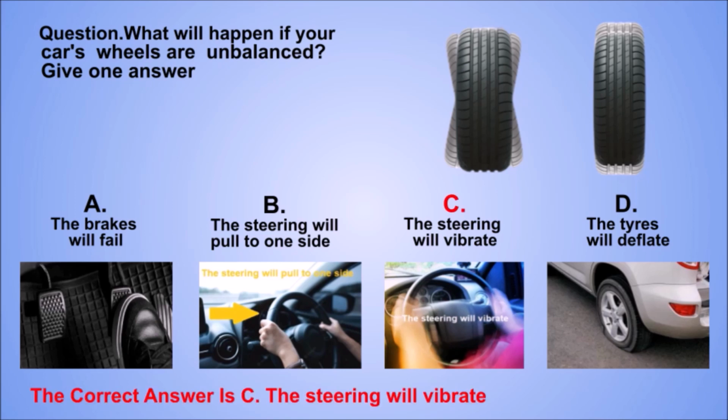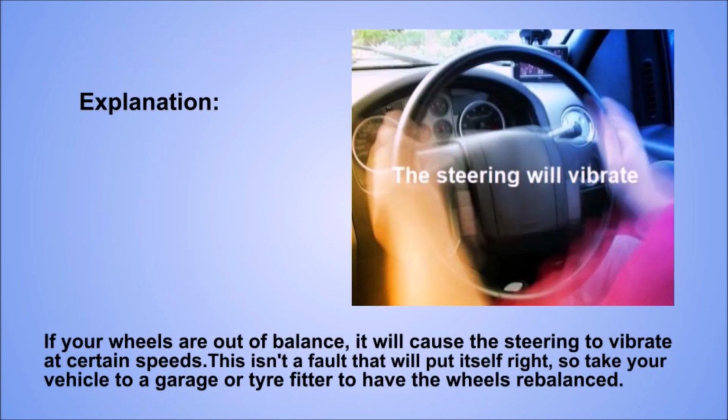The steering will vibrate. Explanation: if your wheels are out of balance, it will cause the steering to vibrate at certain speeds. This isn't a fault that will put itself right, so take your vehicle to a garage or tire fitter to have the wheels rebalanced.